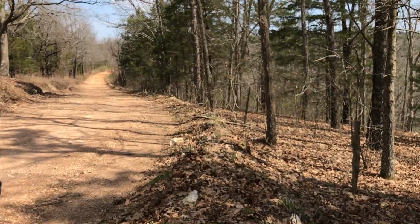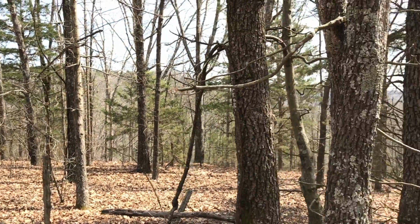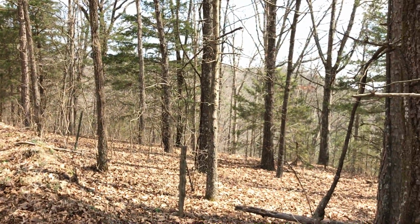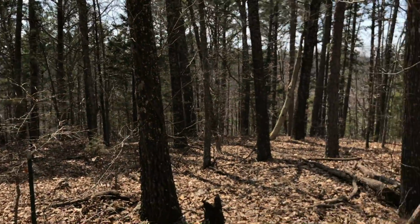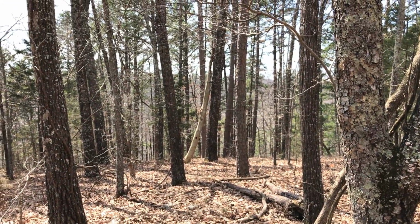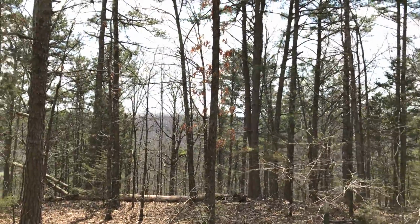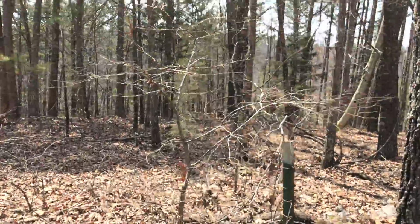This would take probably 20 minutes with a skid loader to scrape away some of this bank, and you'd have a nice level entrance into the property. If you buy it and you just don't have the time or resources to get a skid loader out here, you can talk to us and we can try to schedule something. There's an old fence line here, watch out for that.